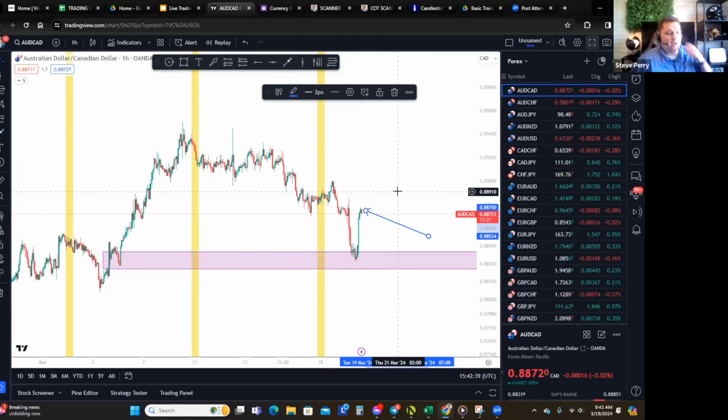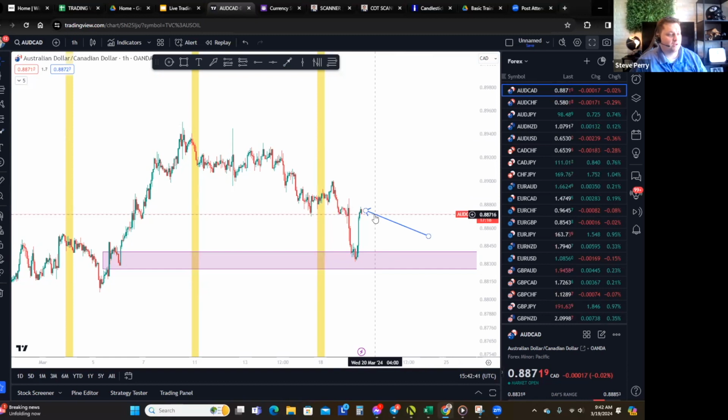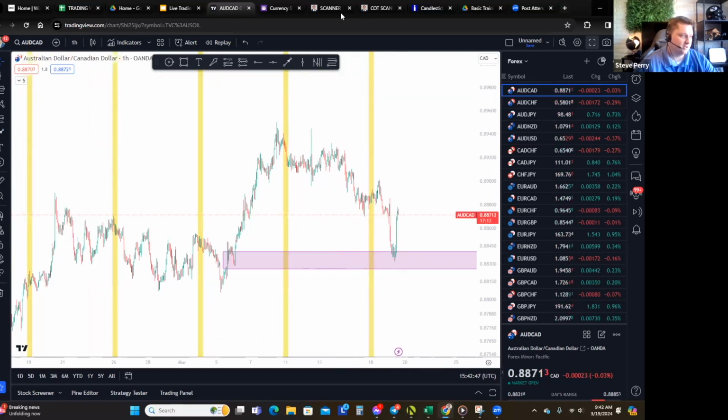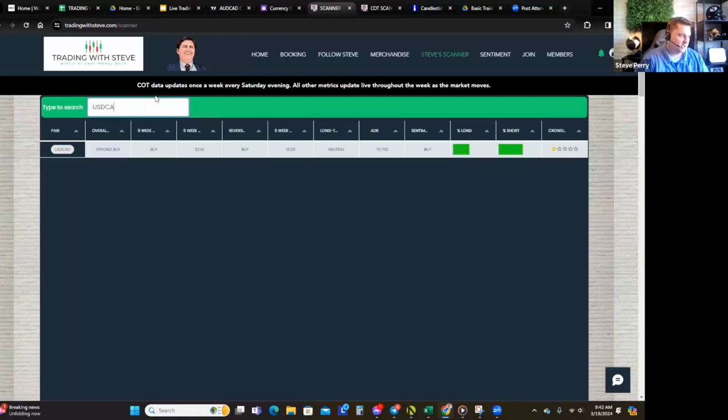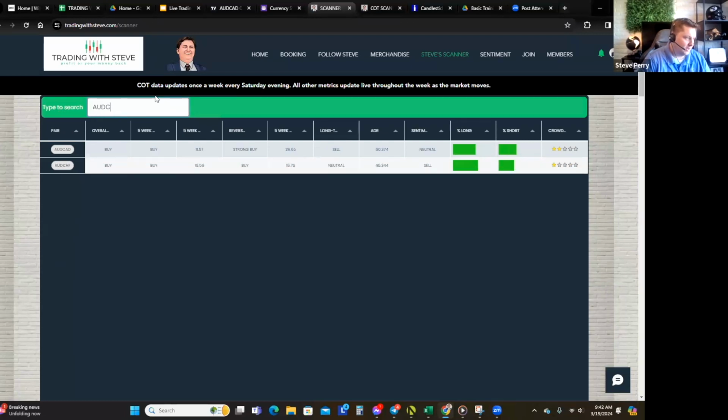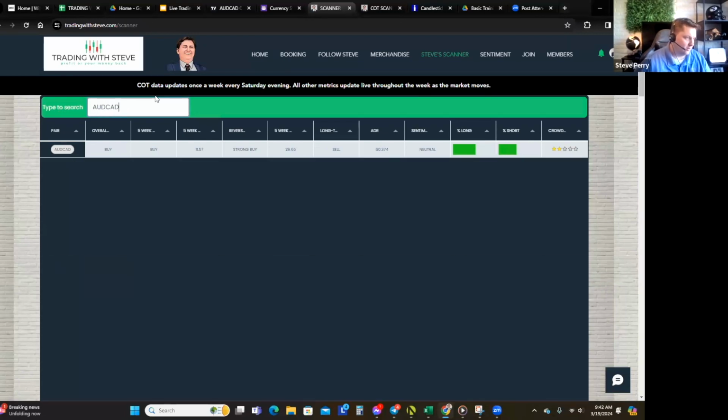Now, to be honest, I actually see this one turning into an opportunity for us because let's actually debate this for a second. Let's pull up the Aussie CAD on Steve's scanner and let's get some more info about how everything else is. Okay, so it's an overall just buy signal. The 5 week shift is slightly positive. This is where it gets really good. So we'll have to dive into the COT scanner a little bit.